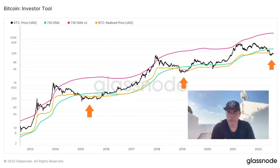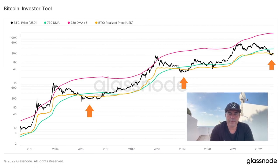Now, we have another beautiful indicator that's telling you, you should buy. This one is telling you the same. This is the investor tool. You have the Bitcoin price, which is the black line. You have the 730-day moving average. And then you have the pink line, that's the 730-day moving average times 5. And you have the realized price. As you know, we are again above the realized price.